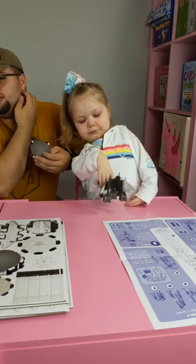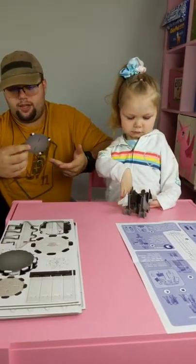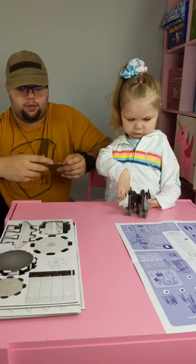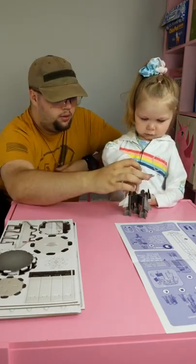It's like a card. It's the same material as puzzles. Oh, it's actually exactly the same as a thicker kind of puzzle piece. Yeah, that makes sense. All right, so this looks like it goes on like this.